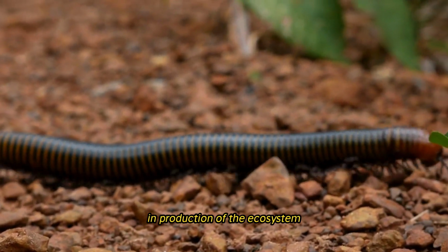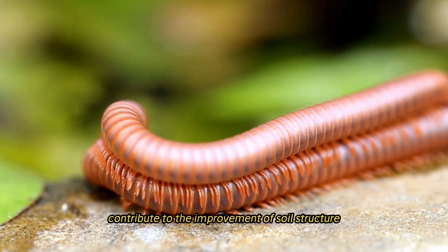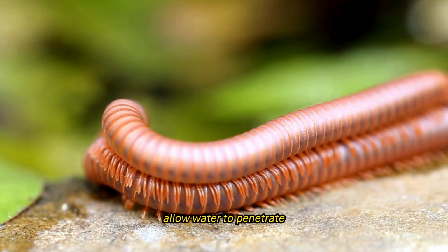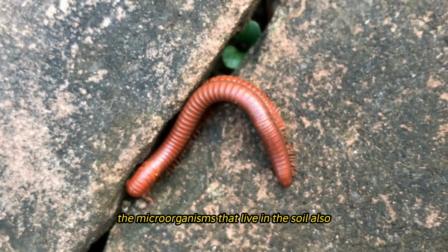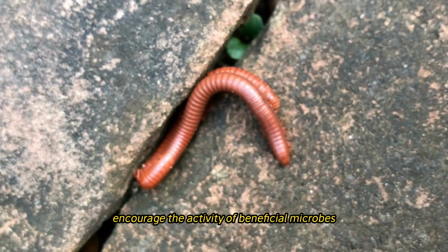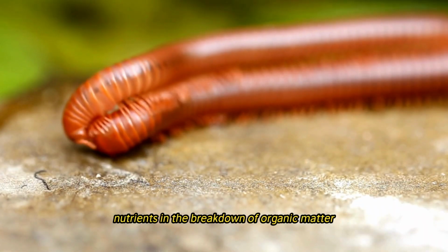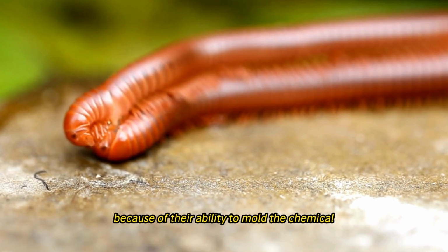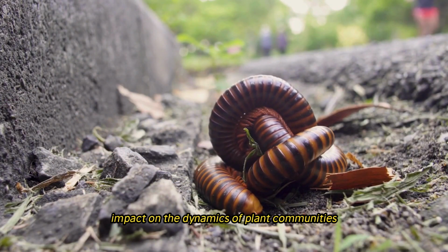production of the ecosystem. Millipedes, by means of their burrowing activities, contribute to the improvement of soil structure and aeration. This is accomplished by building paths that allow water and roots to penetrate the soil. Their interactions with the microorganisms that live in the soil also encourage the activity of beneficial microbes, which in turn helps to facilitate the cycling of nutrients and the breakdown of organic matter. Millipedes play an important role in ecosystem engineering because of their ability to mold the chemical and physical characteristics of soil and to have an impact on the dynamics of plant communities.